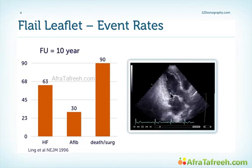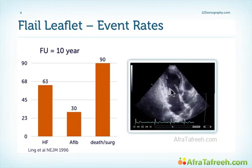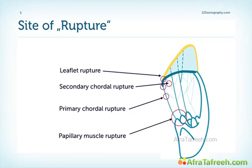We have a leaflet which freely prolapses into the left atrium and which is detached from the papillary muscle, and thereby you can imagine the patient must have a severe form of mitral regurgitation. And most patients with a flail leaflet do have significant mitral regurgitation. However, not all patients have significant mitral regurgitation.